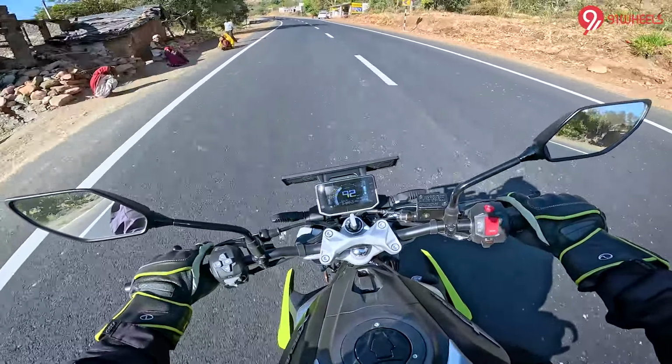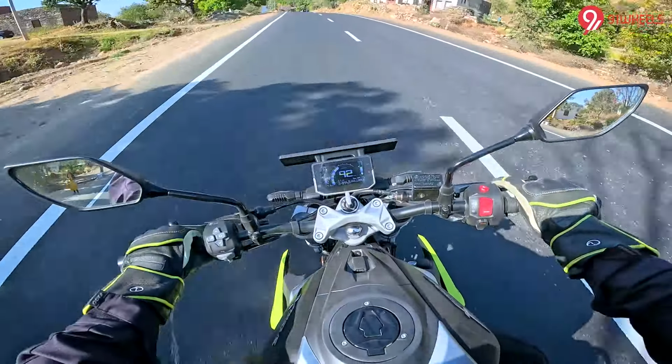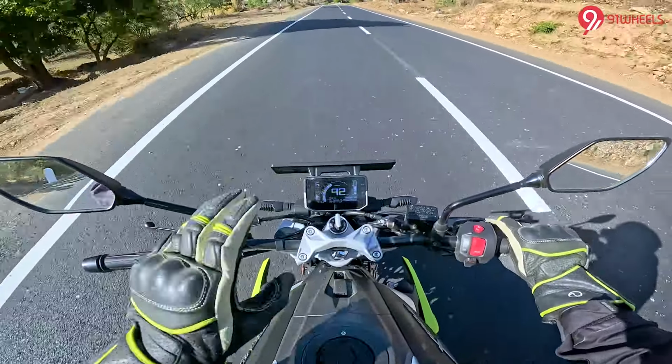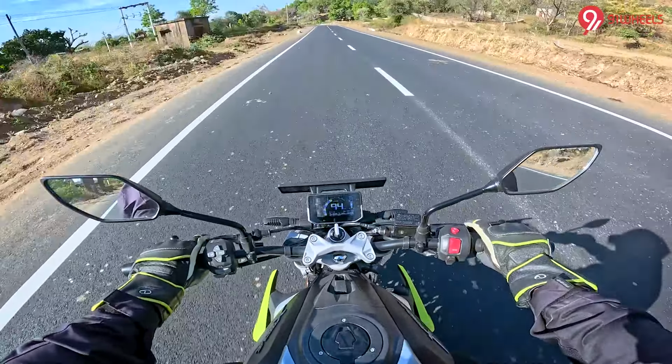Yesterday we had the Xpulse 210. It spoiled me in comfort. The ride quality was plush. This is nice. Can't call it plush. Not uncomfortable. It's meant for a purpose. So yeah, pretty happy with the purpose.